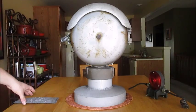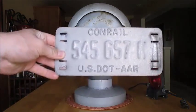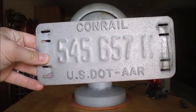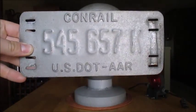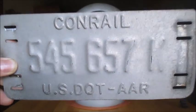The first one is this little guy right here. This is the old Conrail DOT identification number sign that was banded to one of the signals. This is just a little aluminum sign, nothing really special about it. It says Conrail on the top, which is why I wanted it.